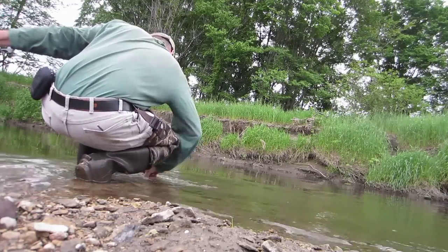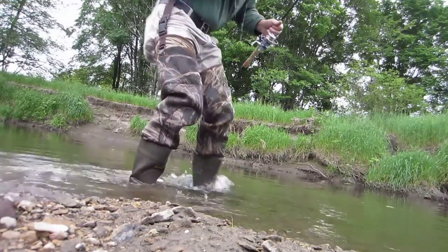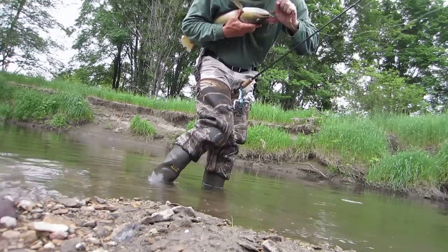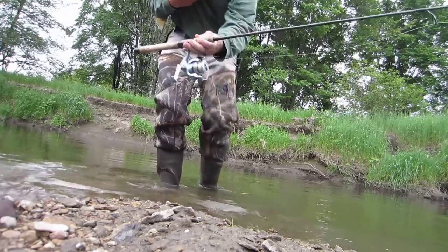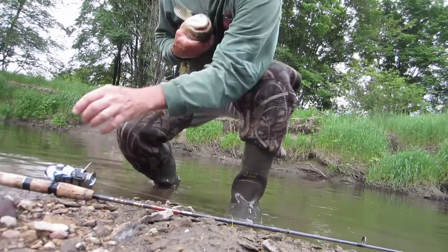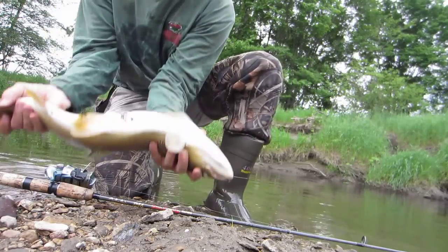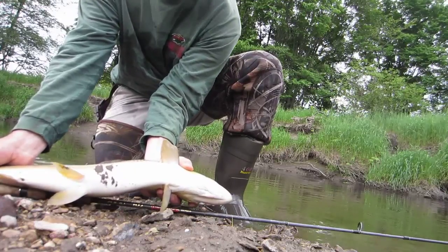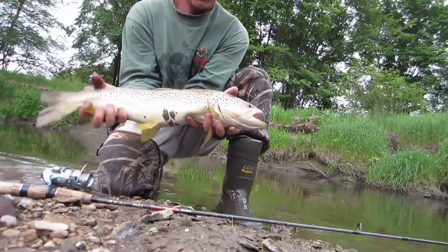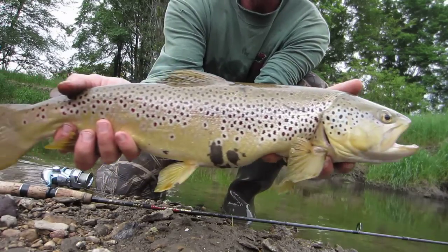Oh, she's a good one. She's a big one. That's enough of that. I got my rod out for the measuring part. She is a very big fish. Wow, she's about 25 inches. Nice 25 incher. Look at this big fatty, huh?